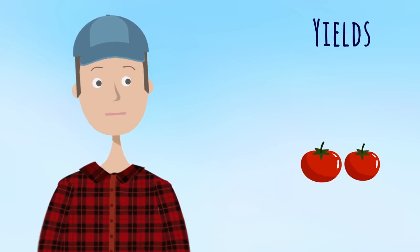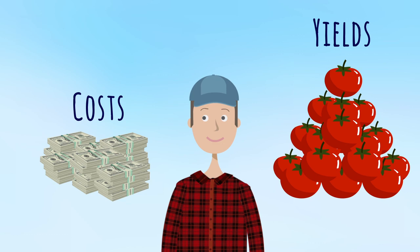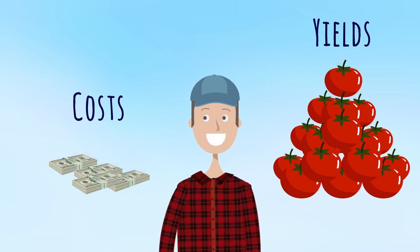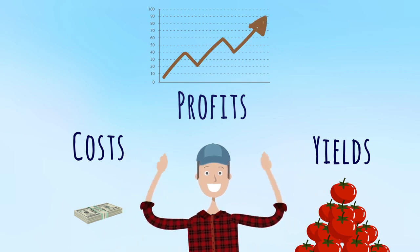For farmers, this means increased yields, cost savings due to reduced irrigation requirements, and even further cost savings as there is no longer any need to plow. Lower costs and increased yields result in greater profits.